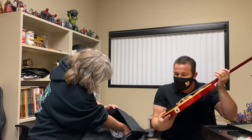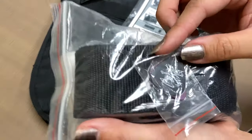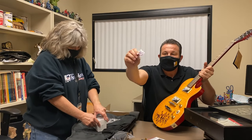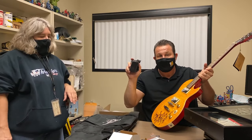So what is this in here? What is this? We have some other stuff. Oh, we got a strap. Oh, this is an adjuster. These are picks. Not Slash pick, but actually Slash the guitar player's picks. You got your amp cord.